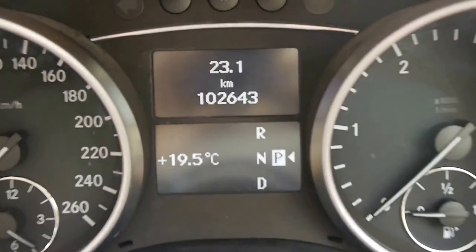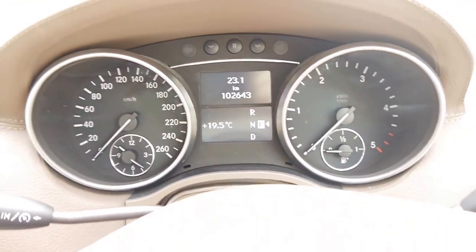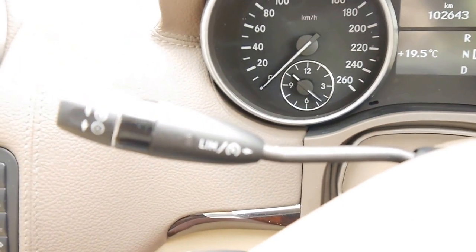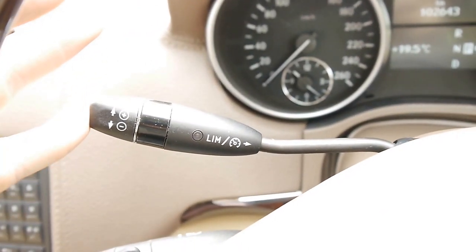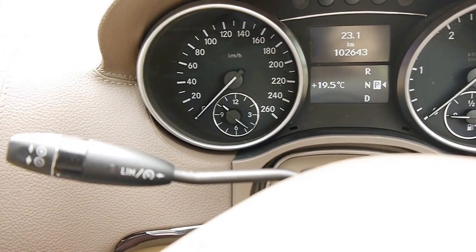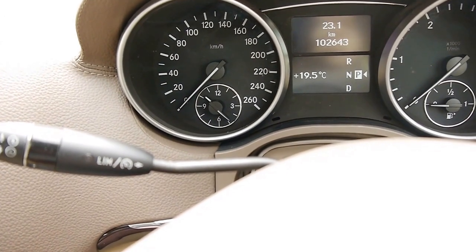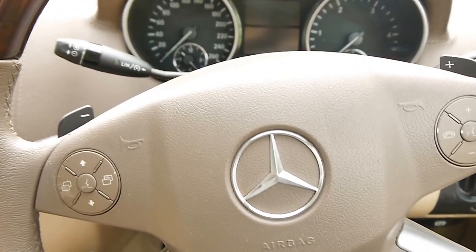So here you can see it's done just a little over 100,000 kilometers, which is barely run in for a Mercedes-Benz diesel. Over here you have the cruise control stalk, which is also a speed limiter. The speed limiter you push in when you've reached your desired speed, and then you cannot exceed that. Even if you put your foot to the floor, the car won't go over that desired speed. It's really helpful in the city, and it will keep you from getting any tickets.